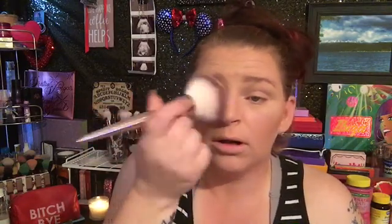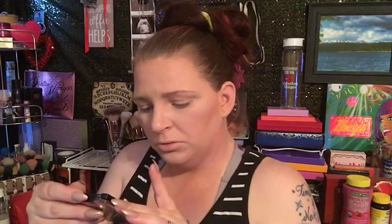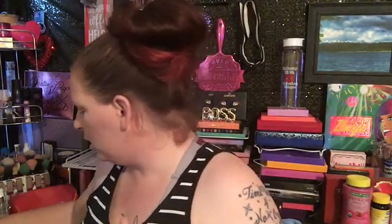I'll go over my fluffy brush to brush all this excess powder off. Very pretty bronzer. Perfect shade for me. This is a bronzer. I think it has a shade, Sunset Striptease. So if you're as pale as I am, great bronzer to try.